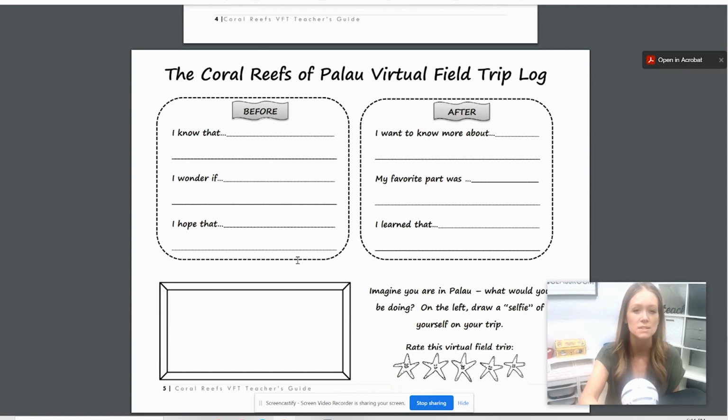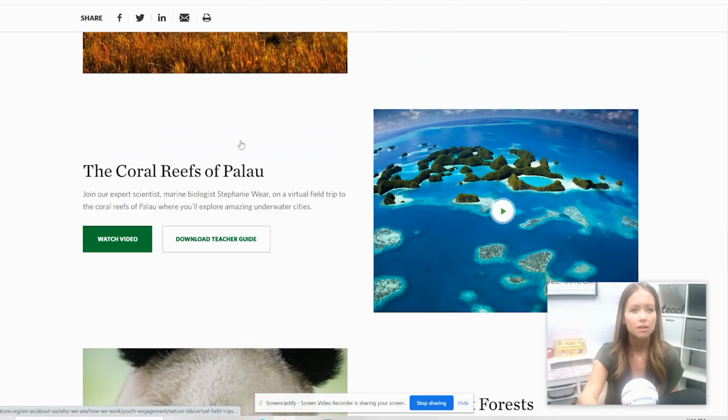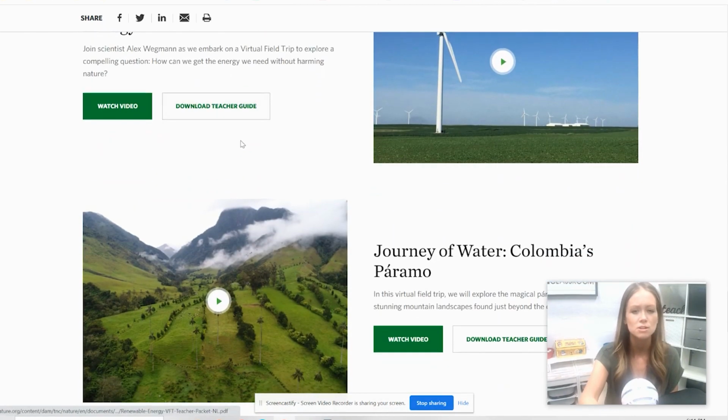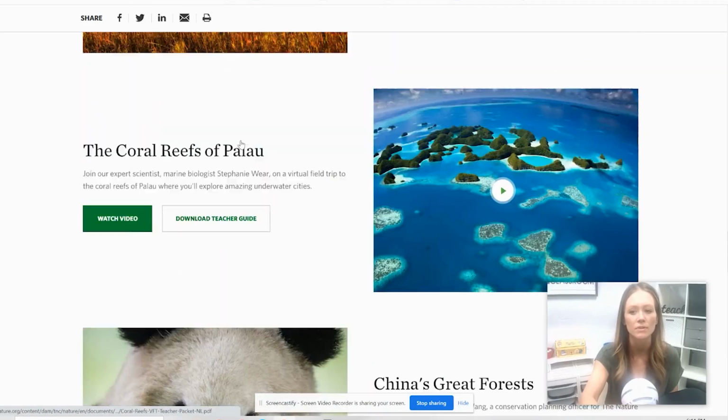This is great. So the coral reef, oh my goodness. So you can print this out and then give this to your students, and then you can have them write down what they know before and then what they learned after. So awesome. All right. So nature.org, China's Great Forests, Powering the Planet, Renewable Energy. Literally on this page alone, you could do your entire year's worth of field trips.